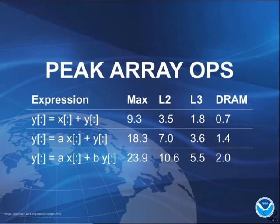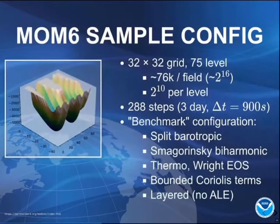Even on this table the numbers vary, but it does show that if you're getting about a gigaflop per second or less, you are almost certainly in a RAM bound state. If you're getting higher, so 2, 3, 4, 5 gigaflops, you're probably residing somewhere in the cache. And if you're getting very large numbers, over 10 gigaflops per second, that means you're doing something right and you're getting one of those very fast compute bound calculations. So that's a pretty long intro, but it sets up the numbers that I'm going to show for MOM6.